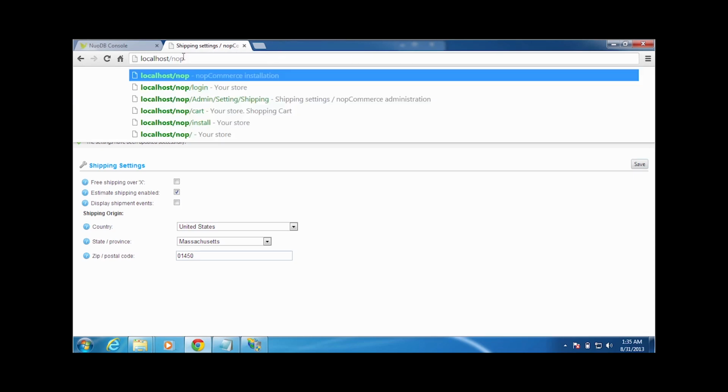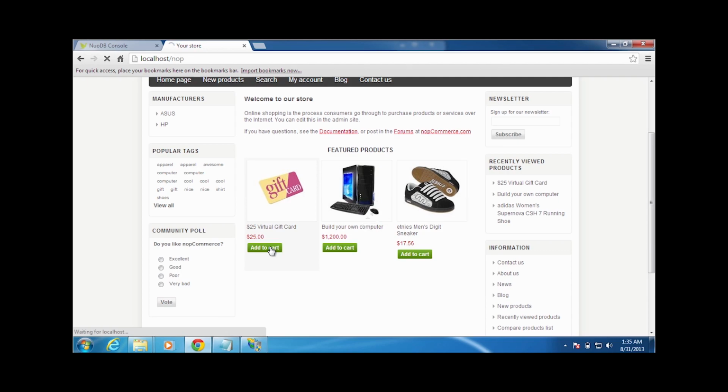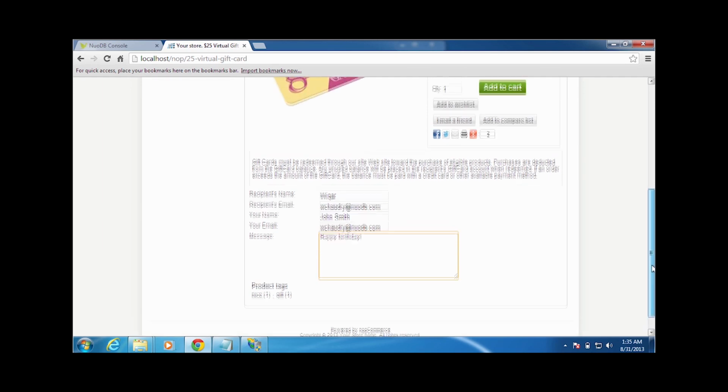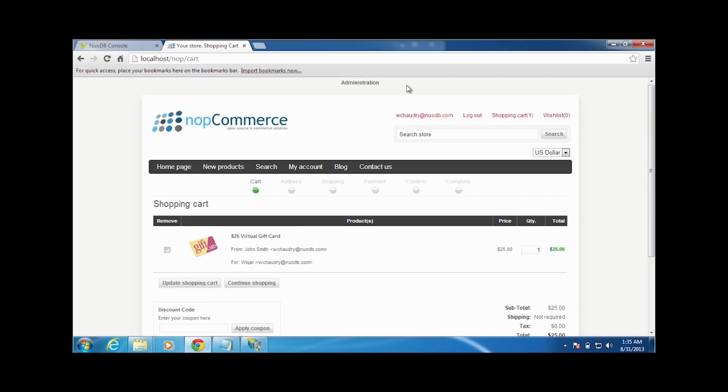That should be enough for us to go back and start adding and removing stuff from the shopping cart. So let's navigate back to nopCommerce, and maybe what I want to do is add a gift card for myself to the shopping cart. Scroll down, recipient name, I'm going to give this to myself, and recipient email, and we'll just use my NuoDB email here. And we'll say happy birthday. It's not my birthday, by the way, but that's what we're going to say. So we'll add next. It's been added to the shopping cart. We click the shopping cart, and lo and behold, it's all there.